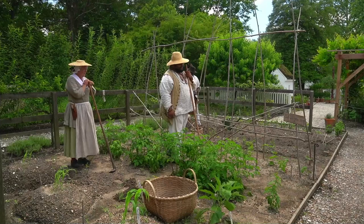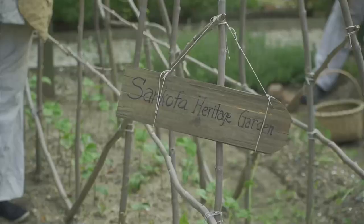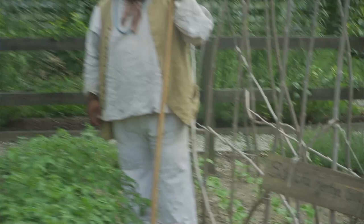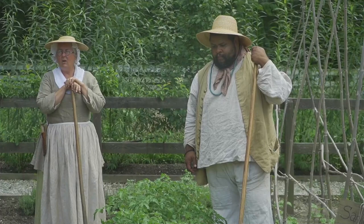And Michael has been kind enough to come and help us set it up, figure out the plant list, plant some of it, and Robert has been a great help in helping maintain the garden. So first off, y'all probably want to know what Sankofa is all about. So you want to tell us?